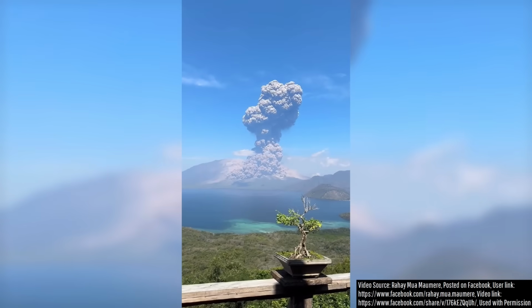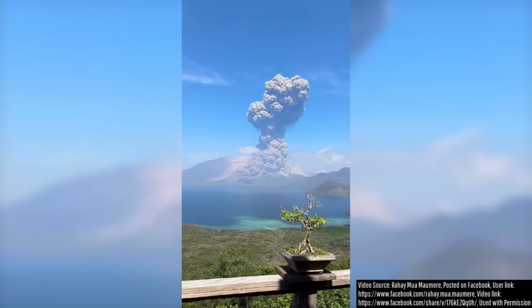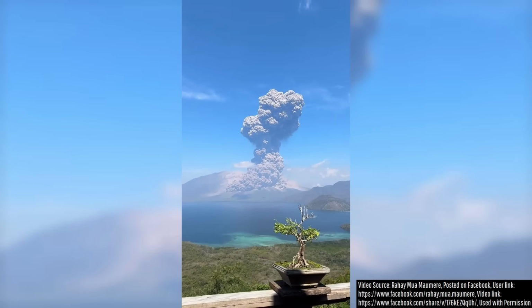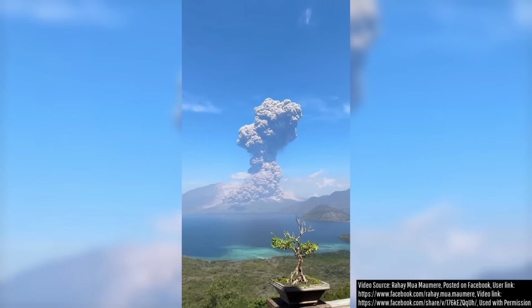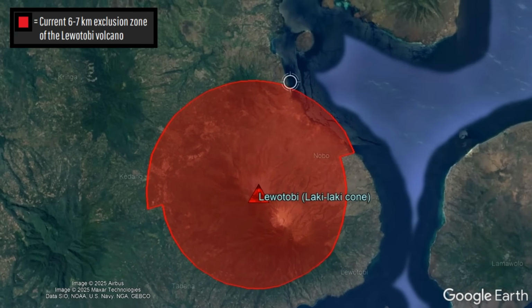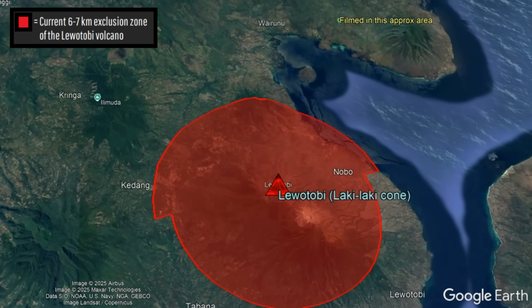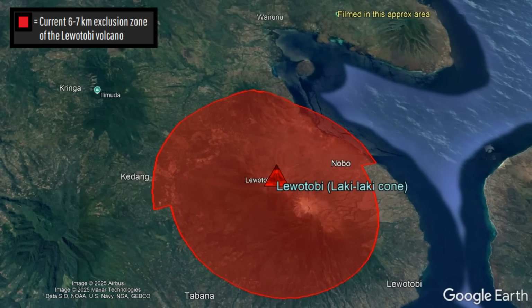Thankfully, these pyroclastic flows did not cause any deaths or injuries, nor did they seemingly reach any new structures unaffected by prior subplinian eruptions since November 2024 began. This can largely be owed to the 6 to 7 kilometer exclusion zone surrounding the erupting Laki-Laki cone in all directions, which nearly 3 weeks later is still in place.